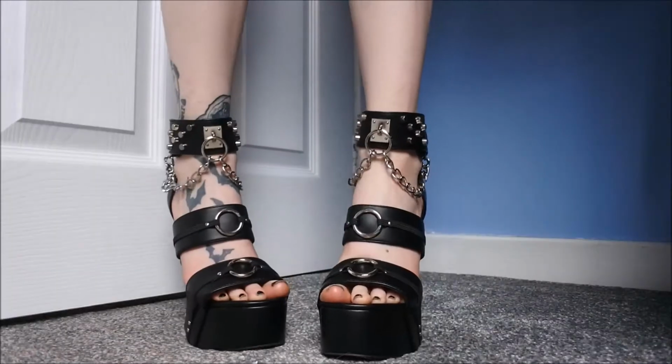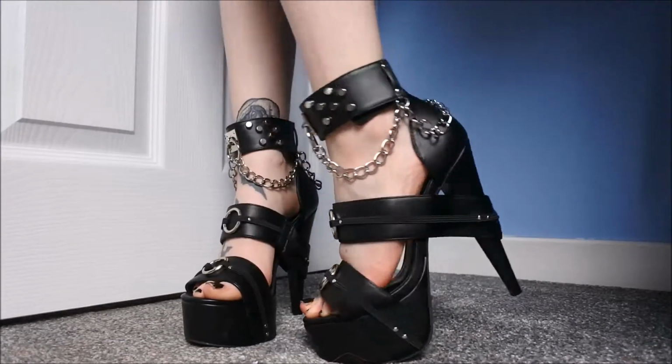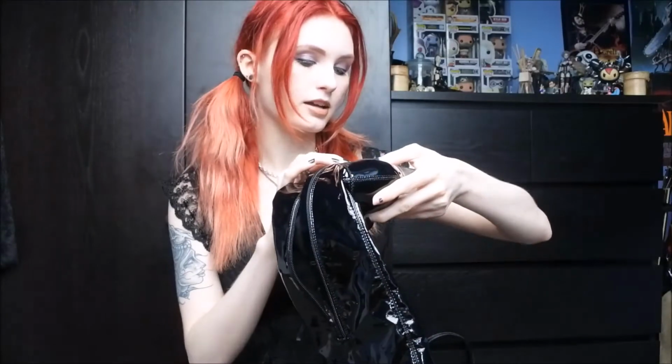So this first pair are by Current Mood, and these are the Soma heels. I remember the name, they're called Soma or something. They're so BDSM. They've got O-rings on them, they've got chains. Everything I love. These are all the shoes I bought this month. This is the pair that aren't Current Mood. These are by Cape Robin, but they're on Kill's site as well.